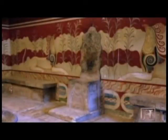Since the discovery of the palace at Knossos in 1900, archaeologists have expanded their search. Today, a network of ancient towns and palaces has been revealed across the length and breadth of Crete. What all these sites have in common is that they were destroyed in the middle of the 2nd millennium BC by a series of terrible disasters. According to the Greek philosopher Plato, Atlantis too was destroyed in a single day and night. The land was swallowed by the sea.